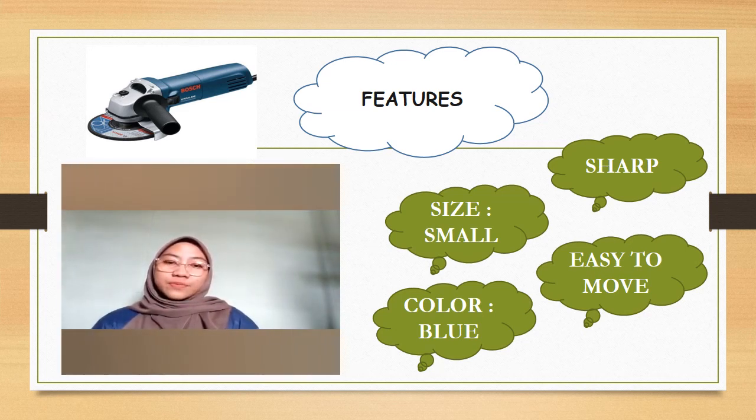Next, for the Bosch brand of grinder machine, the color is blue. There are different colors due to different brands. For example, the color of the Hitachi brand is green, and for the D Power brand, the color is yellow. The grinder machine has sharp tools. To do grinding work, you must be sure that you are extremely skilled in controlling the grinder and ensure you know what you are doing.